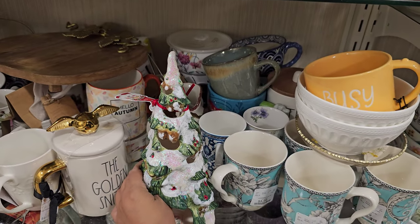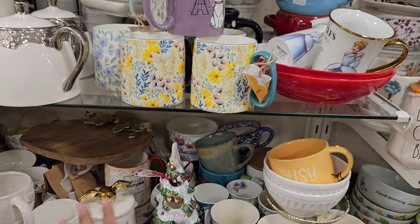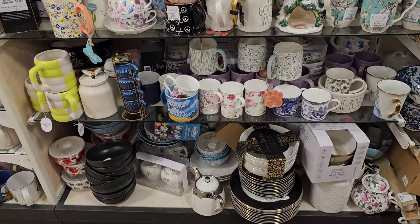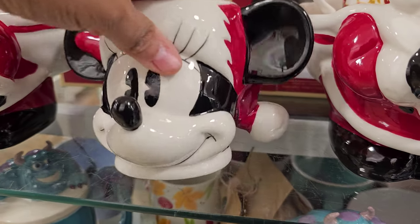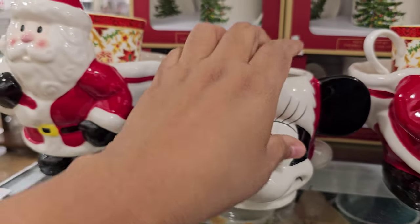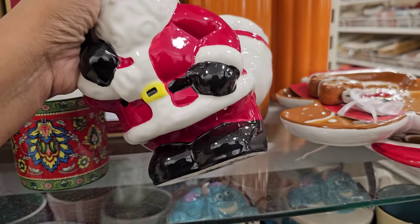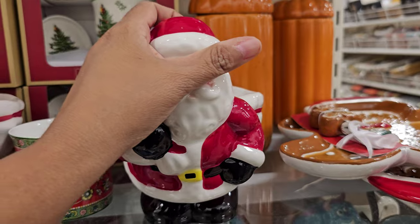I wonder if they're going to get people to pull everything out and get Christmas all in one spot. We got a Minnie in here in her mug. She is 10. Look at Santa, his little candy bowl. He's cute. You find one right here. This one is 10 as well.